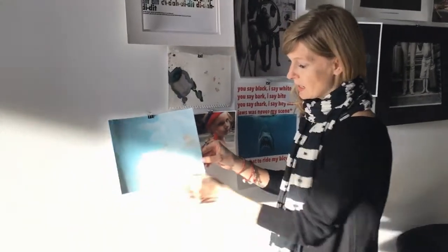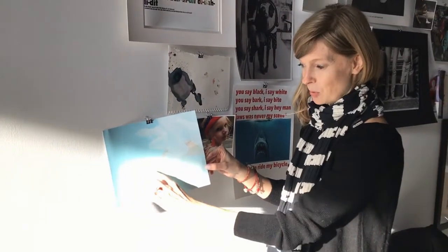I'm going to show you some of my artwork that I have behind me that I think that you might like to hear a little bit more about. So this picture, it can be hard to see in the light, but you can see these long legs and point shoes. So this is actually a ballerina that I photographed underwater.